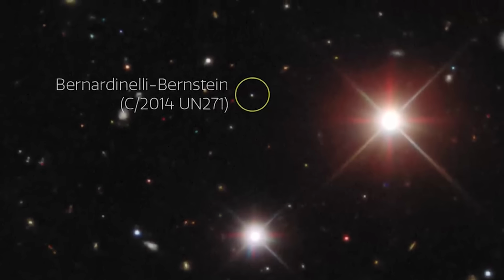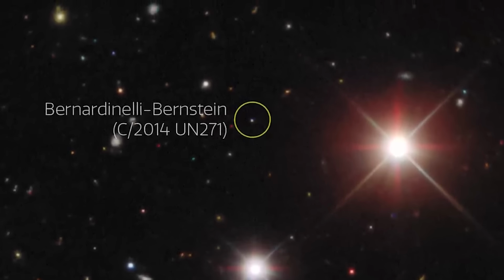Spotted by the Hubble telescope, the comet Bernstein is currently flying right towards us at around 72,000 miles per hour. 60 miles across, the meteor is roughly half the theorized size of the asteroid responsible for ending the age of the dinosaurs. But nevertheless, this cosmic catastrophe could cause considerable consternation were it to collide with our rock.